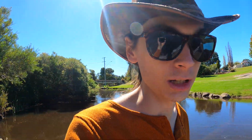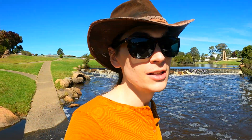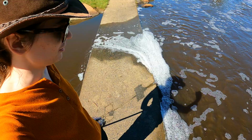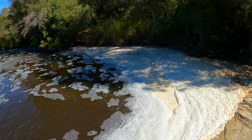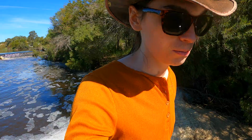Howdy. We are currently in Stanthorpe, which is the closest town to where we're camping, and they have a pretty awesome public park here. It's got a big waterfall and a nice river flowing through it that you can see. You're able to walk right alongside it. And there's all this foam, all this foam that's coming off the waterfall. It's pretty cool.